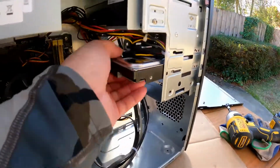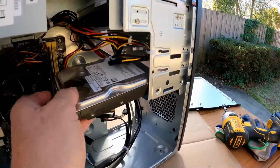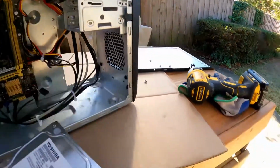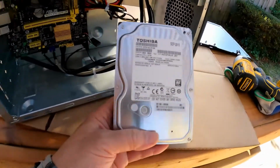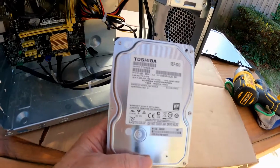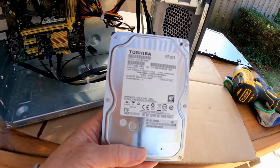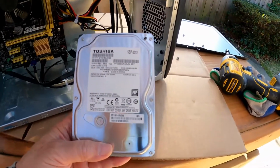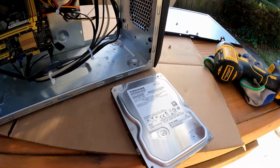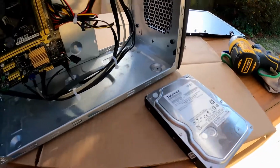All right, let's see. This comes off just like that. Well, it's not bad. This is a Toshiba, one terabyte. So I can probably use this one for something else.